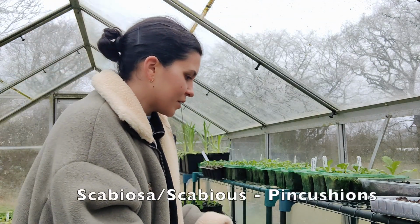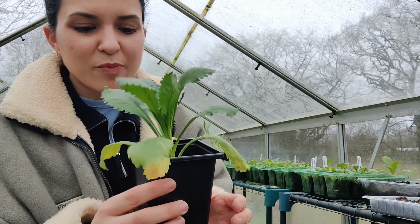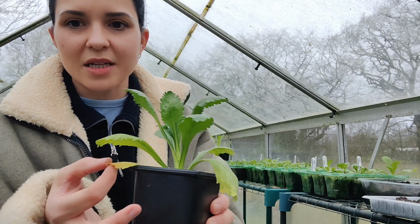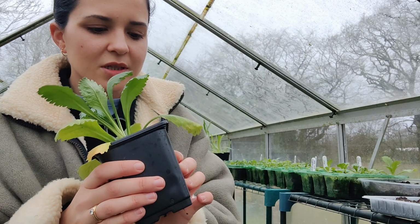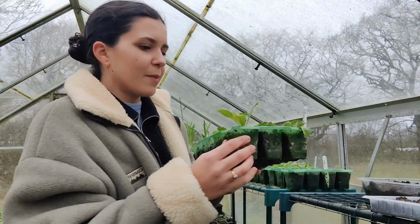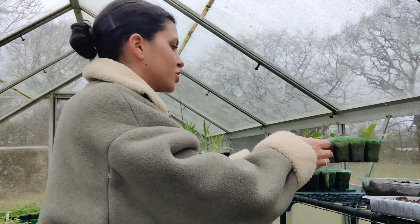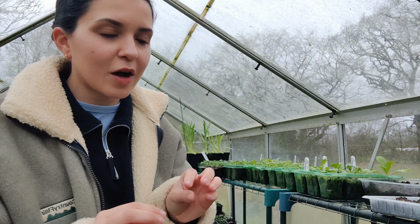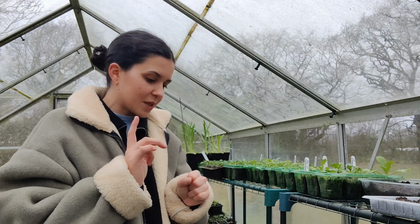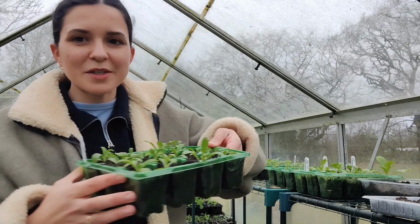I have lots of scabious, all at different stages. So I've got these ones, they've been in these pots for a long time. You can see they're starting to lack nutrients now, so they could really do with probably a bit of a feed, to be honest. And then I've got some of these Black Knight variety, which are gorgeous. I've seen them, but I've not grown them myself, so that's the first time I've grown those ones.